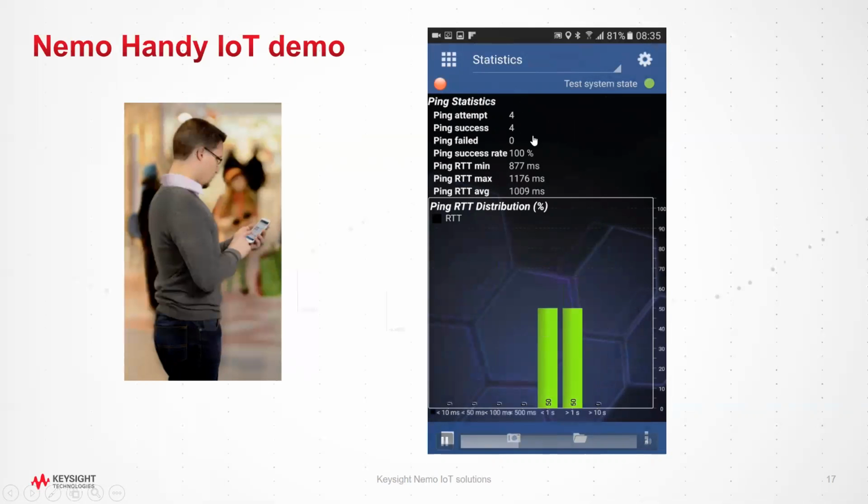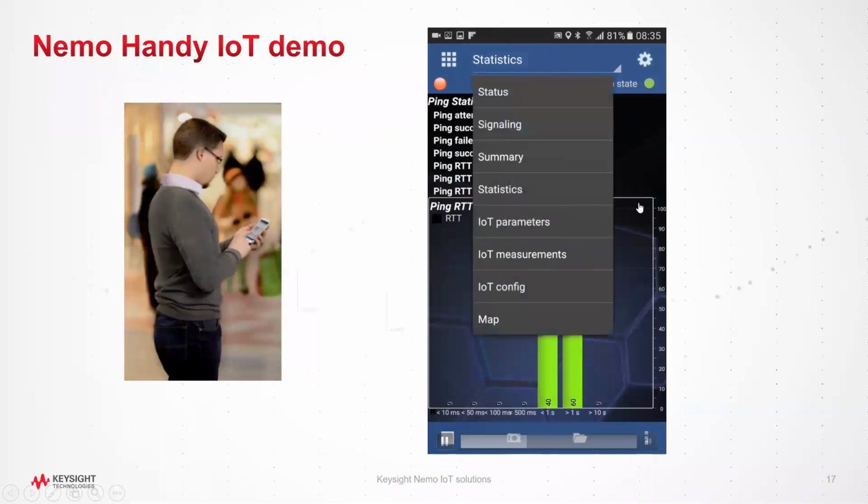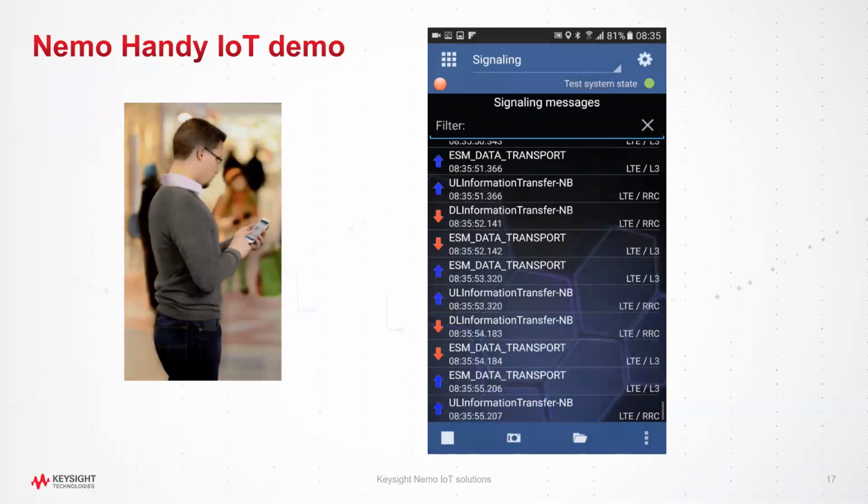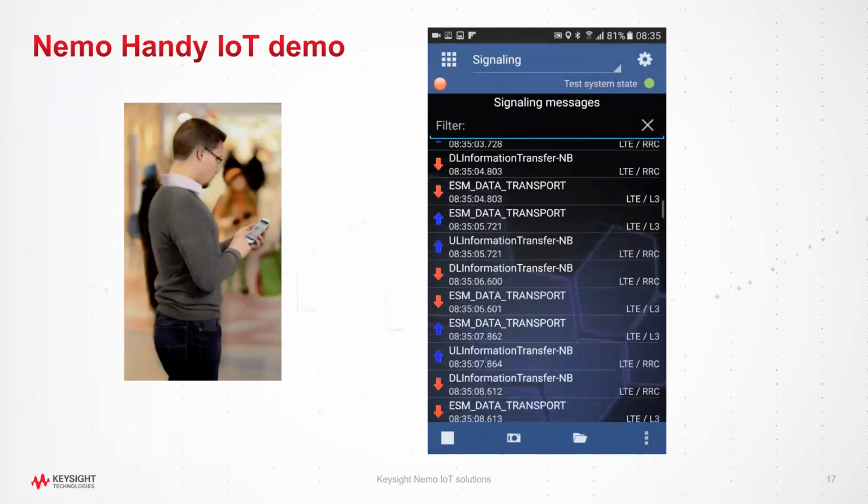There are 4 pings that have been done, and I have my round trip time that is shown as well. I also have my min-max average round trip time as well. And if I were to see any failures, that would be reported as well. Along with that, here's a summary of my band and what band I'm on, frequency I'm on.